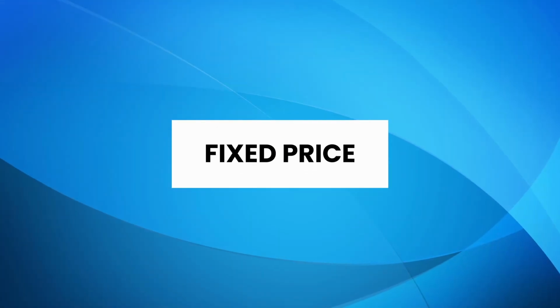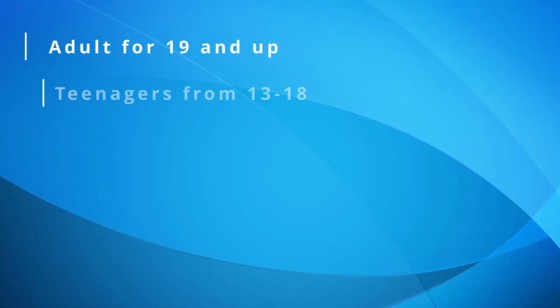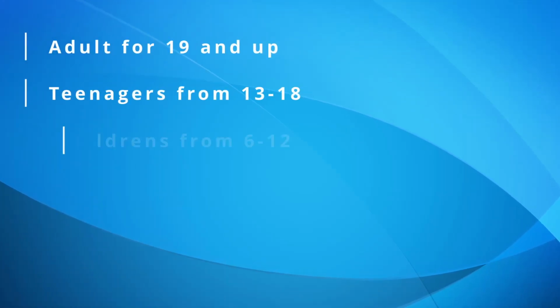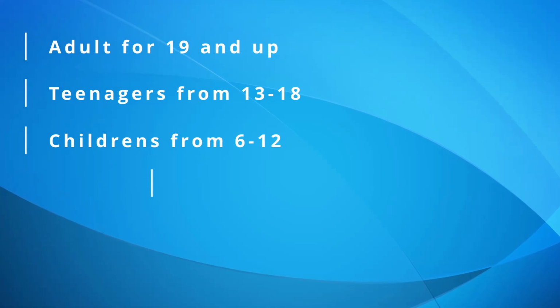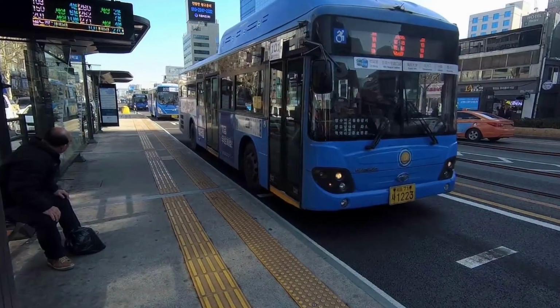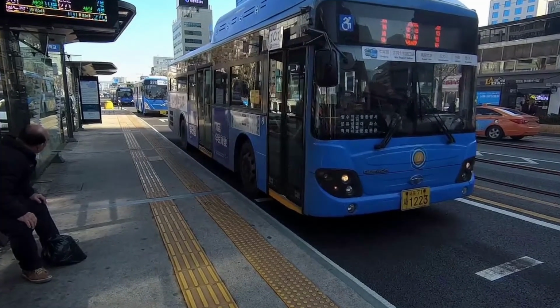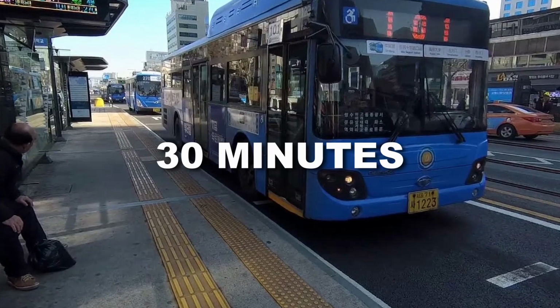Buses do have a fixed price, and it varies depending on which color you take. And like the subway, there are 3 tiers. An adult price for 19 and up, teenagers price from age 13 to 18, children's price for age 6 to 12, and under 6 are free. And if you have a T-Money card, you get a discount, and transfers are free as long as you take the next bus within 30 minutes.